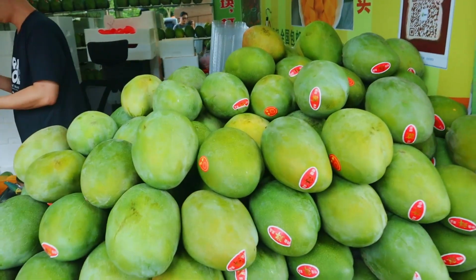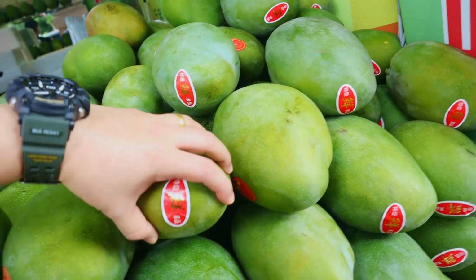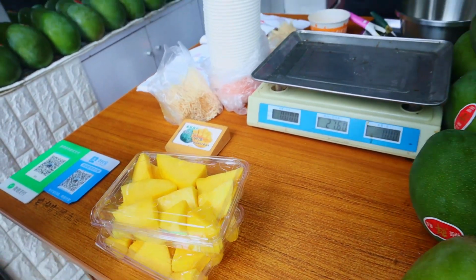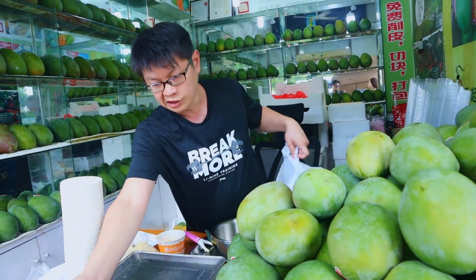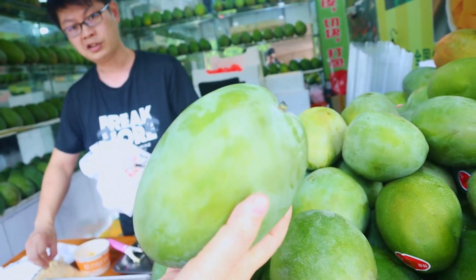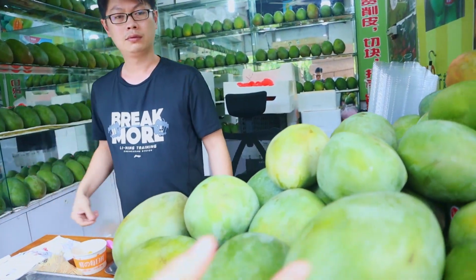Look at those mangoes. Huge. Very good. Is it in China or? So big. Yeah. Look. Oh, yeah, it's so huge. Oh, it's so big. Look at that. Wow.